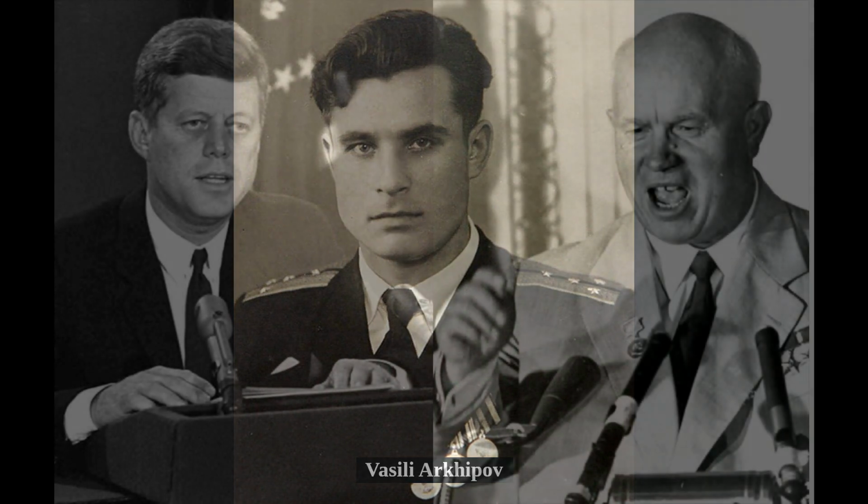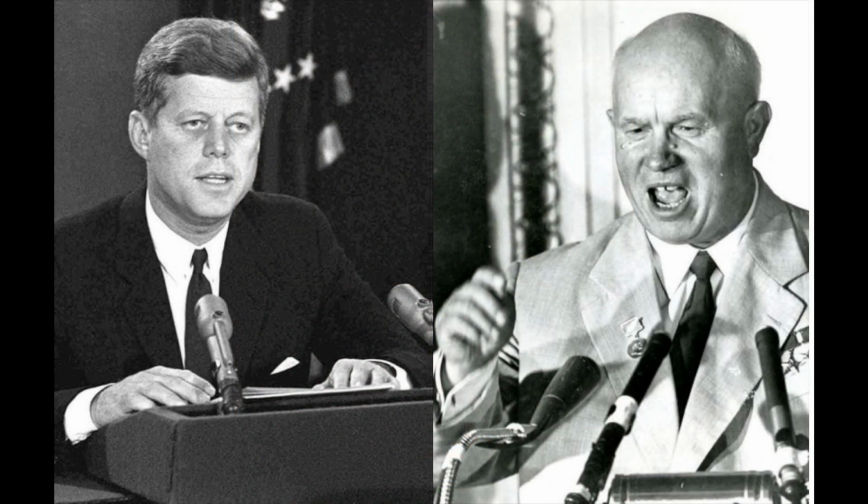Throughout this standoff, both Kennedy and Khrushchev came to be vividly aware that a full-scale nuclear war could be ignited at any moment. With tensions at such a high level, any mistake or miscommunication by forces on either side could lead to total escalation. If a war did start, it would likely begin unintentionally. The situation was largely out of the control of both leaders.